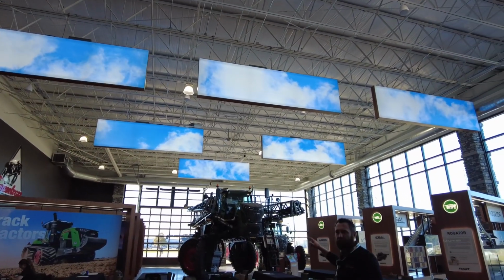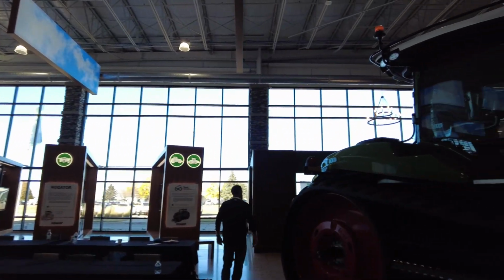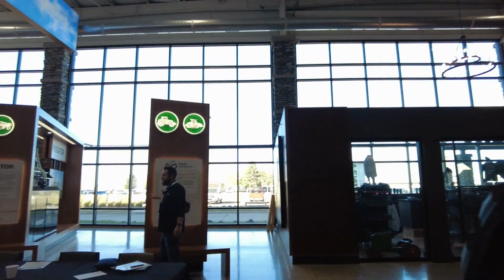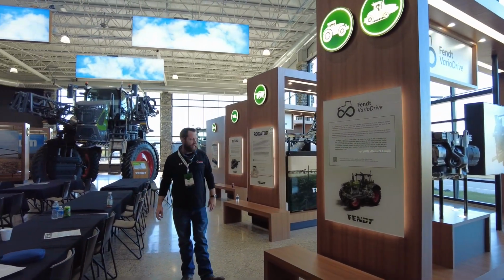We've got the RoGator, a wheeled tractor, and a track tractor behind us, all inside this facility. Over here then, we'll go over to these displays. These displays are on wheels so they can move them around from time to time, create some different spaces for some different events and that type of stuff.